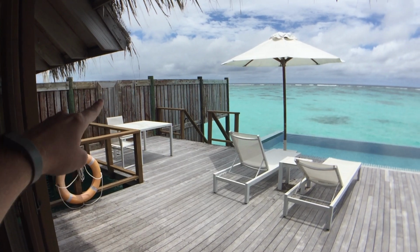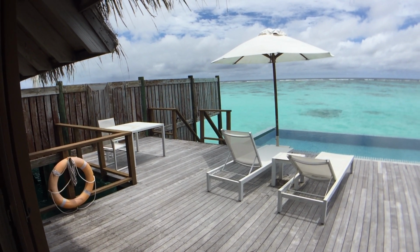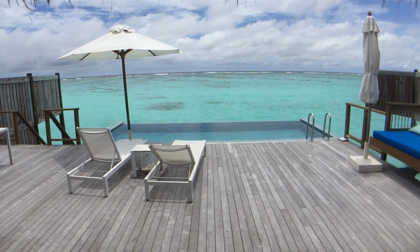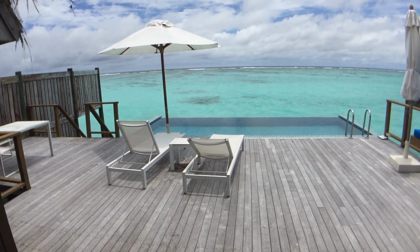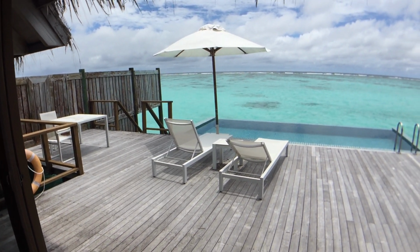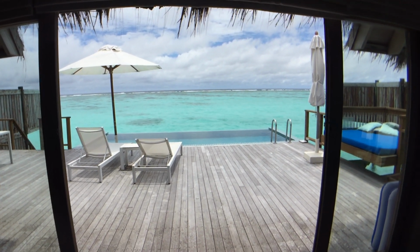Just behind that chair, by the way, that's a gate. So if you decide to splurge and take room 313 and 314, you can open up that gate and double your deck space as well. Oh, just to the right of the table, those are your stairs down into the Indian Ocean. The depth is, I would say, 2.5 to 3 feet, depending on the tide.